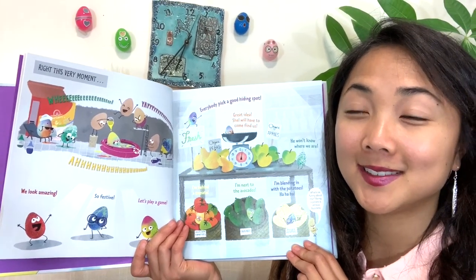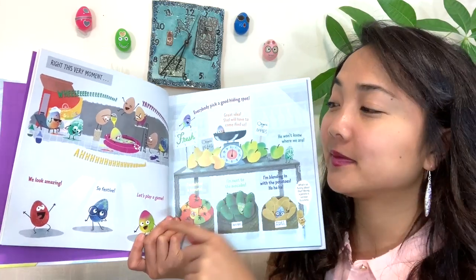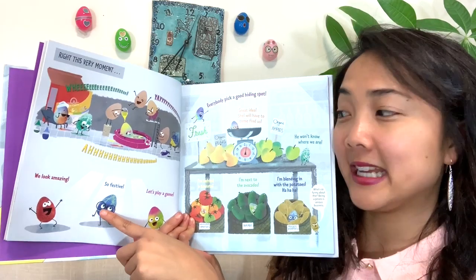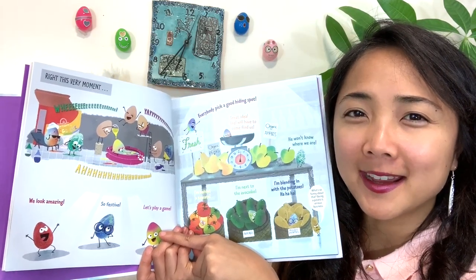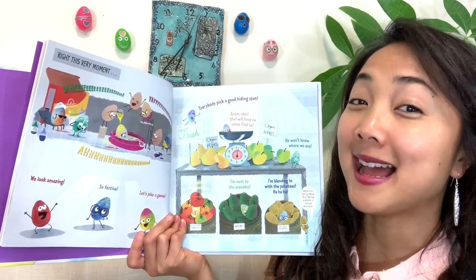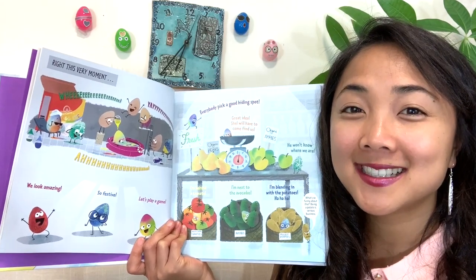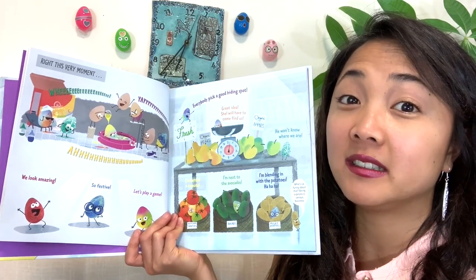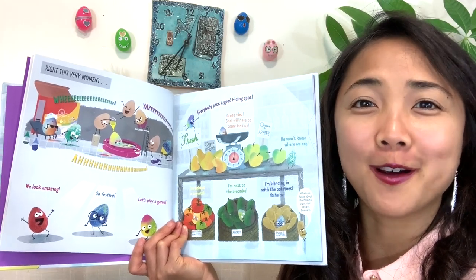They're also pretty, huh? Whee! Yay! They say, we look amazing! So festive! Let's play a game. What game are they gonna play? Everybody, pick a good hiding spot. What game does that sound like? Hide and seek. Do you play hide and seek, my friends? I bet you pick really good hiding spots. What's the best hiding spot you've ever hidden?